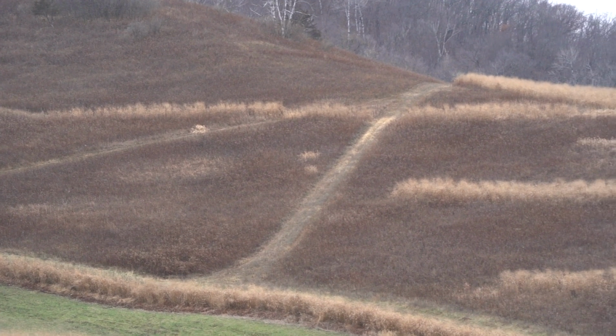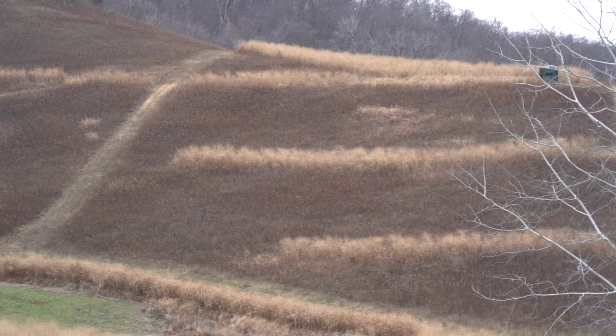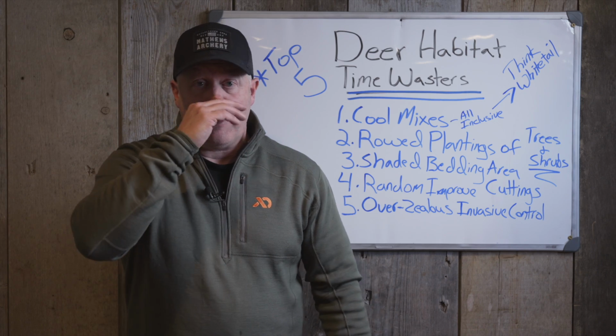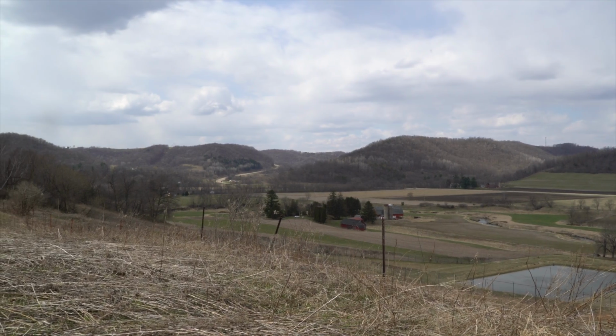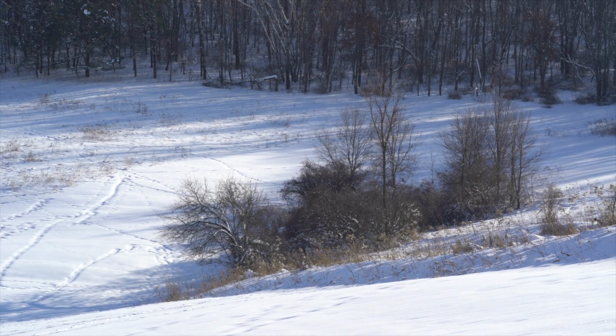But bottom line is, there's so many mixes out there. And what you end up doing is you plant this mix, doesn't hold anything, doesn't promote any small game. It lays down all winter long, like this stuff that we drove by just within a few miles of the house here today that we see all winter long, holding no cover. And then you want something different. And so you just wasted 5 years, 10 years.